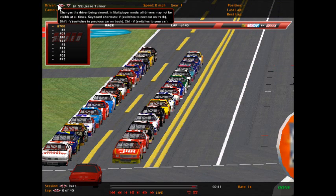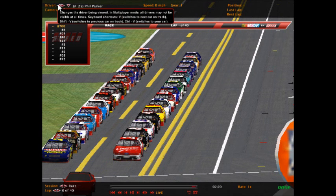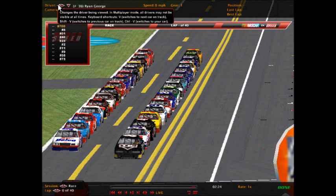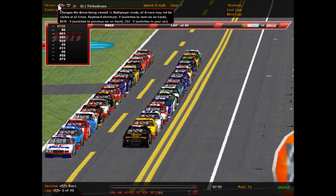Next row down has car number 99, Jesse Turner, and number 28, the Texaco Haviland Ford of Cat Batson. Then it's Phil Parker in 25. He has one of our in-car cameras in today's event. He'll be alongside 17, Rob Evans. Next row down has Ryan George in 36 and number 20, Jeremiah Duane. Next row down has Jacob Thibodeau in number 0 and Joshua Osborne in 63. He has our second in-car camera.